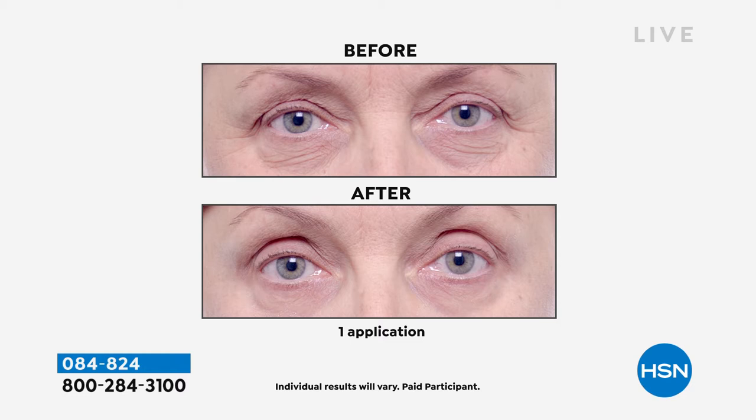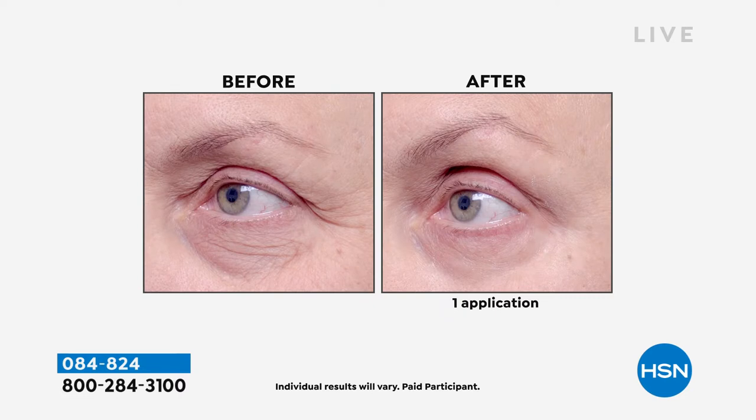Yes, 10 minutes, I think, is what we have to say. Even 5 minutes, 10 minutes, you get 42% appearance of fewer wrinkles. And that was an average of 30 people. Some people saw more, some people saw less, but this is one single application.